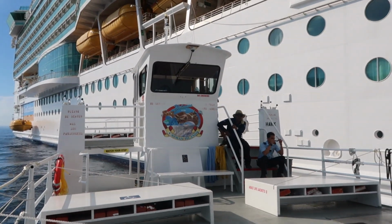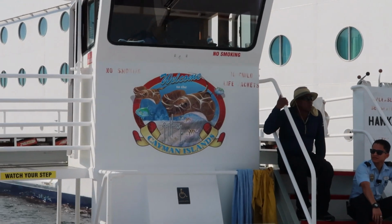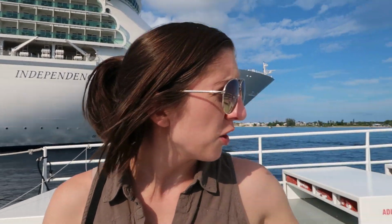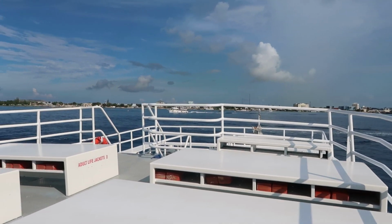I like the Guy Harvey painting they have on their little driving box there. Look how big our ship is. This is not the biggest we've been on by any means. We've been on Oasis, but she's a beauty. And I hope you guys see this and feel comfortable, because I know a lot of people feel nervous about tendering, but this boat is very large and it's running very smoothly. People worry about seasickness. Right now, it's not really moving much at all.